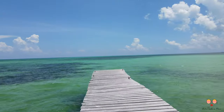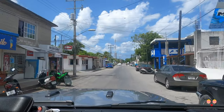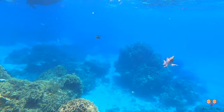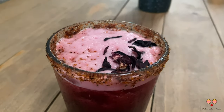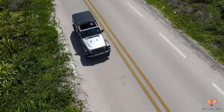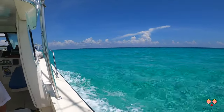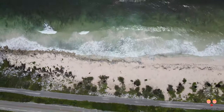Bienvenidos. This is Cozumel, Mexico. Find out why this beautiful Yucatan destination calls to many and why it's one of the most popular cruise ports in the Caribbean. Cozumel has it all, from amazing tequila and mezcal cocktails to beautiful waters for beach days and snorkeling. Follow along my Cozumel vlog series to find out more.